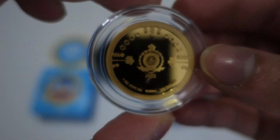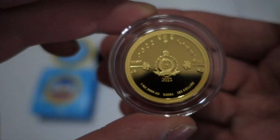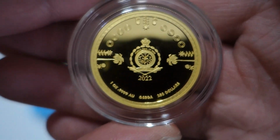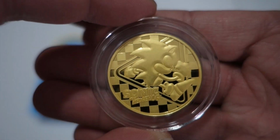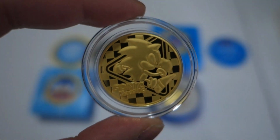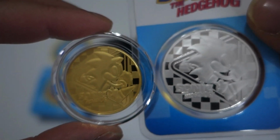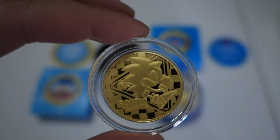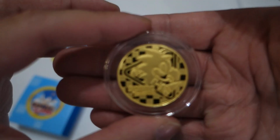You'll see on the back here, it does have that kind of mirror finish, that proof finish. It is from Niue and it is worth 200 New Zealand dollars, so roughly 150 US. But you wouldn't want to spend this at its face value, as if you look at the price of gold as of the recording of this video, it is quite expensive. Now this coin has the same look as the silver round, but it is smaller. However, it is significantly heavier as gold density is pretty high. This is really cool to have in the collection.